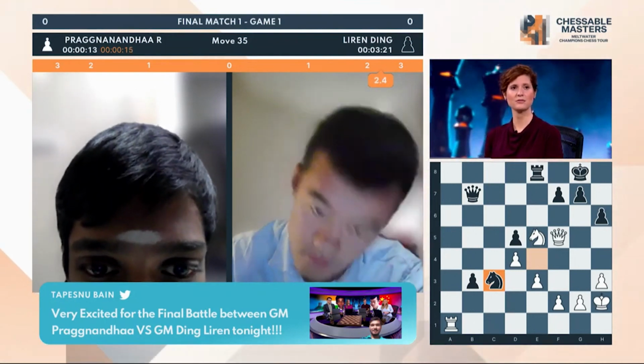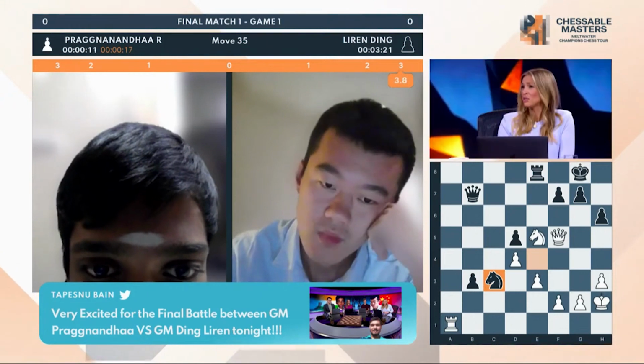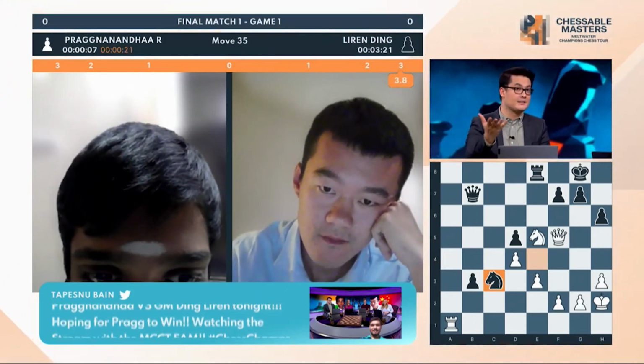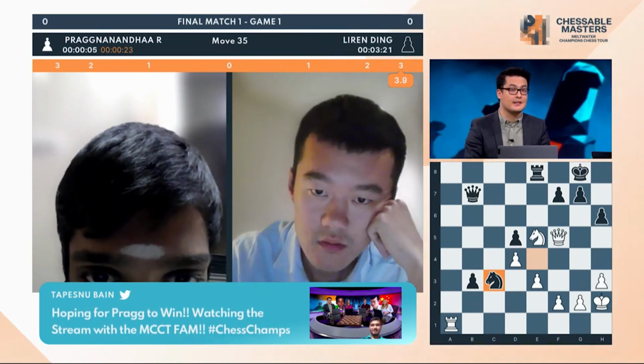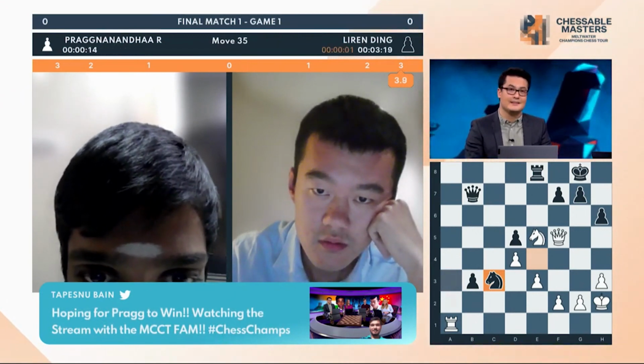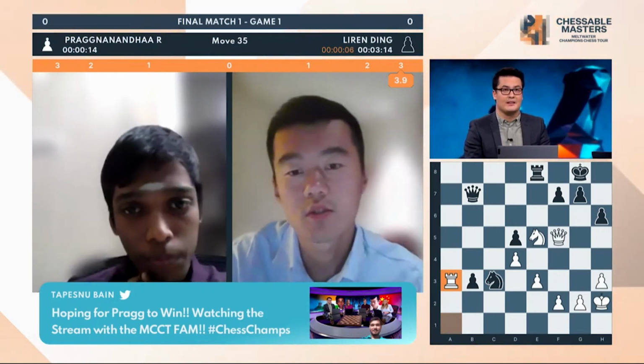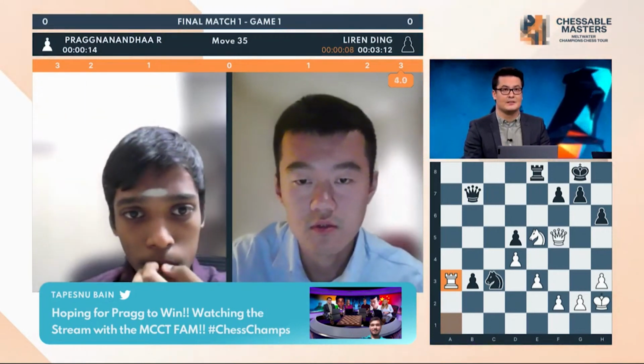Yeah. Dream. Only 35 moves as well so far. With black, I think if anyone plays the Queen's Gambit Decline, then this should be top of the list of games to study. I'm just surprised Pragg allowed those pawns forward earlier in the game, but okay, what is this trick?